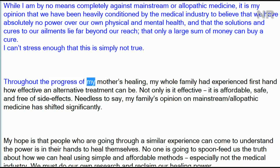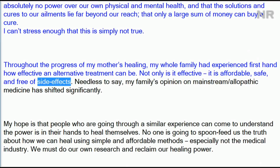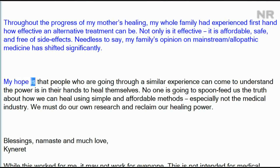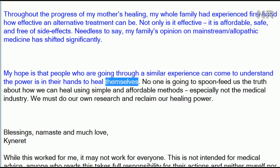Throughout the progress of my mother's healing, my whole family had experienced firsthand how effective an alternative treatment can be. Not only is it effective, it is affordable, safe, and free of side effects. Needless to say, my family's opinion on mainstream/allopathic medicine has shifted significantly. My hope is that people who are going through a similar experience can come to understand the power is in their hands to heal themselves.